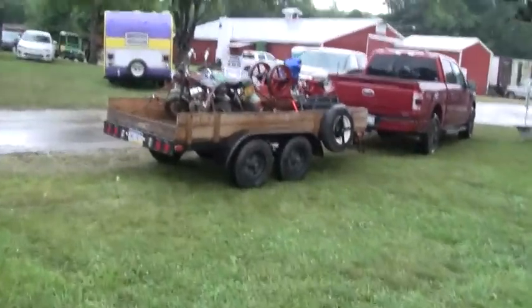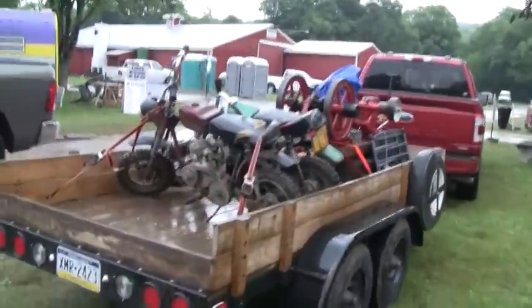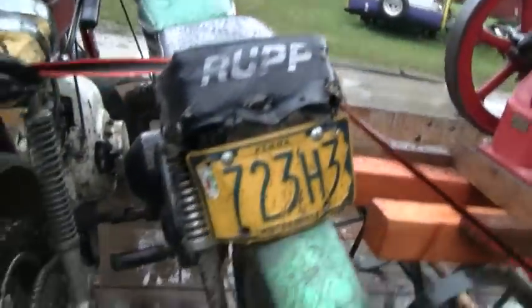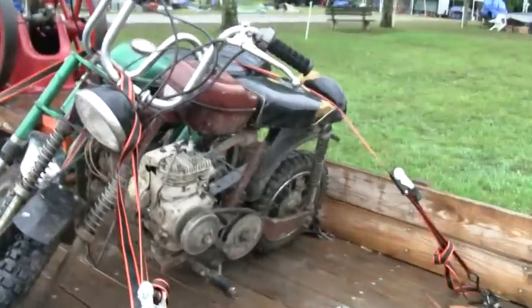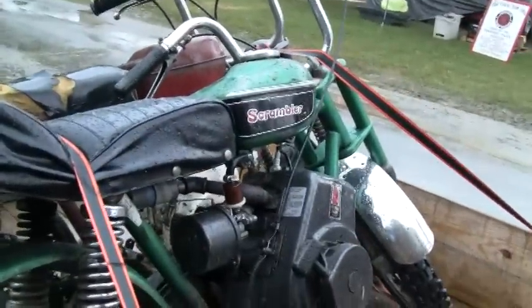A couple roughs, you know. This is one of the higher end mini bikes. These are pretty rough, but they're actual real roughs. The big tires. That one back there is a scrambler. Let me see if I get a picture on the other side here. Scrambler.